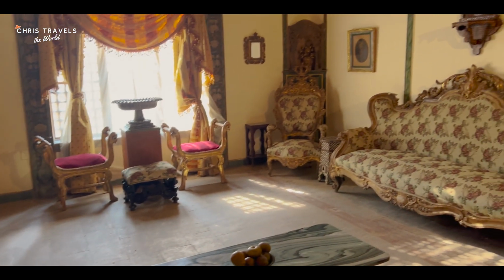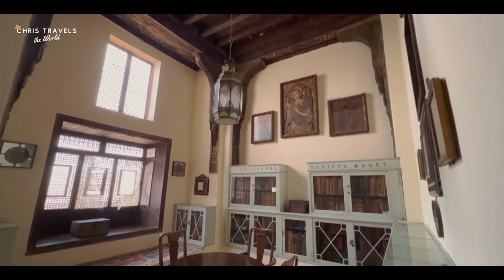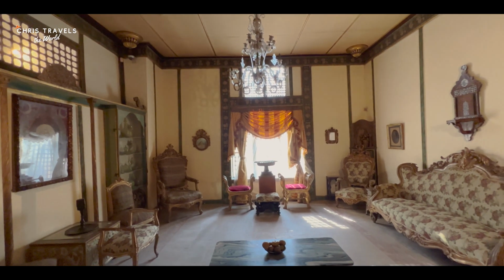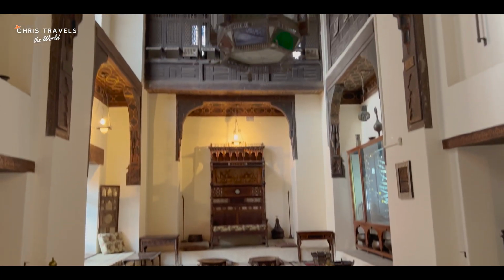This kind of architecture developed uniquely in Cairo to address the city's climate and social customs. These houses provided privacy with no direct sight lines from the street into the house. Instead, visitors would enter through a bent entrance or dorqa'a to ensure the interior remains unseen from the outside.